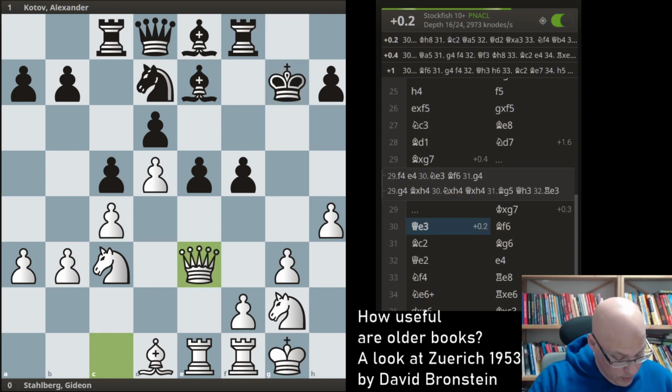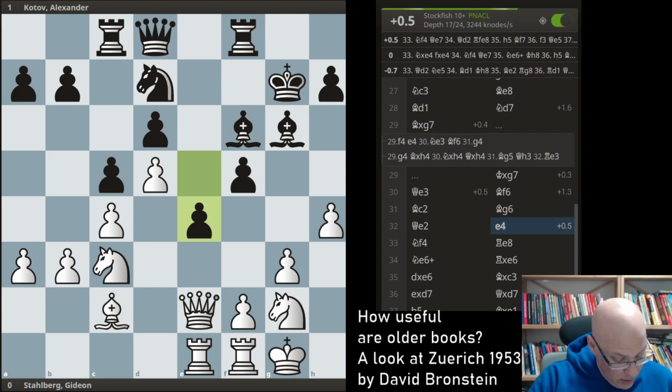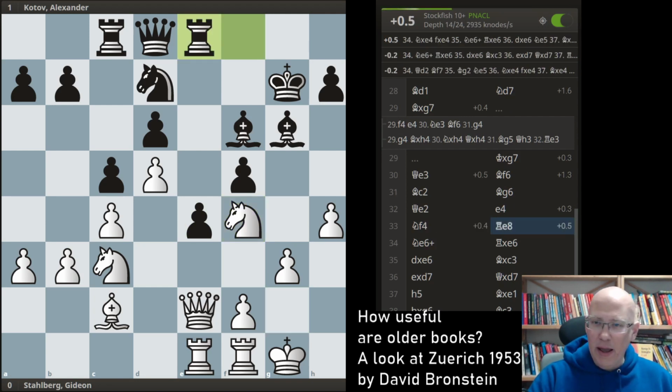And then we continue a little bit till this move, a4, e4, and he says this is a good idea to activate the knight. This annotation I'm fine with. The next one is kind of interesting. So we have knight f4, rook e8, and here knight takes e6 was played. So black is offering the exchange and white is taking it.